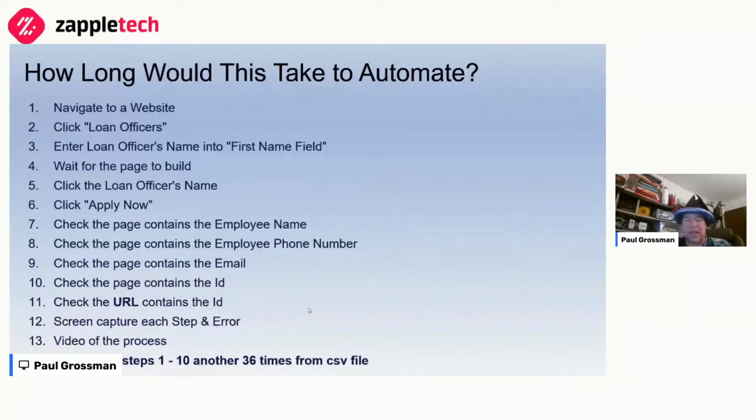And capture a screen at every step, and if there's any errors, capture that. And if possible, just give me a video of the whole process. Show me the whole video as it goes back and forth. How long would it take you to write all the elements, the page objects, and to get through this relatively simple process end to end? Oh, by the way, I forgot to mention one more thing. You have to do it 36 more times from a CSV file that has 36 other loan officers.